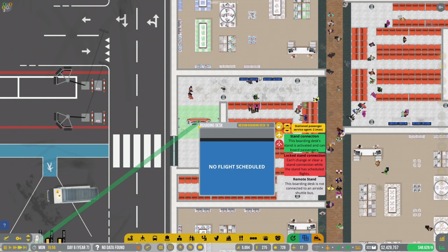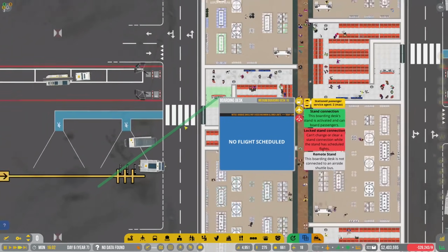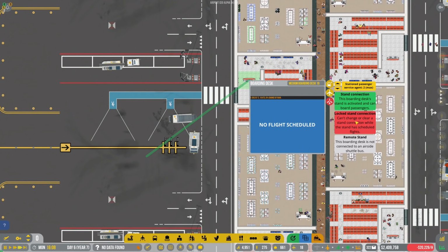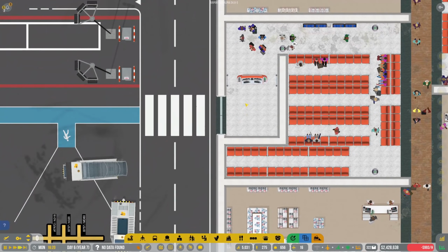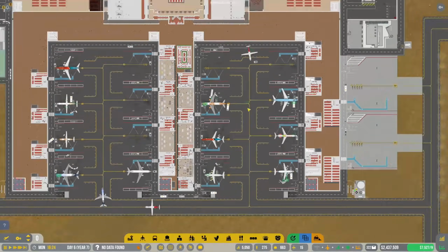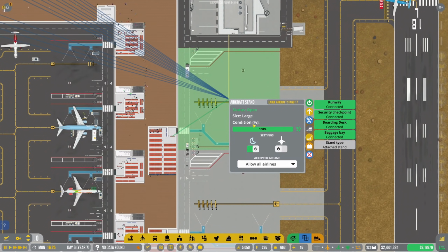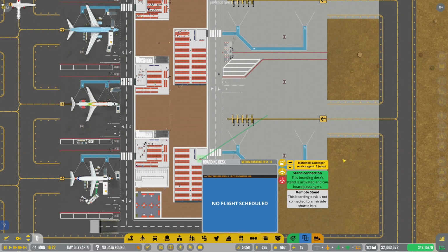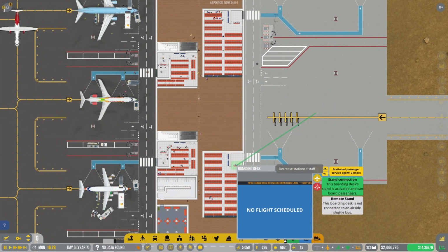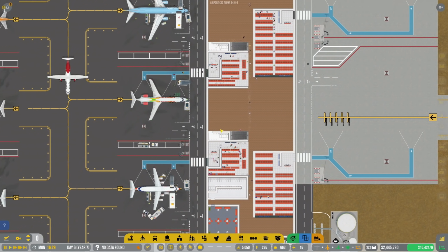The desk is right there. There's apparently no flight scheduled. Locked stand connection. Can't clear or change a stand connection while a flight is scheduled. That's fine. So, do we just not have staff on that stand? That might be the case. We have any flights scheduled here? No and no. Interesting. Can I increase the number of people on one of these? No, I can't. Okay. All right.